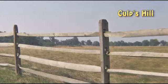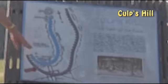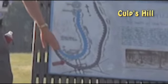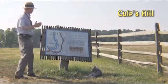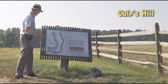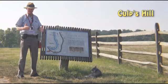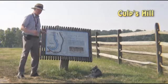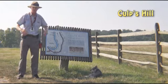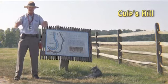Now we're over here on this fishhook line. We're over here on the right flank, the right end of the Union line, which is just up ahead of us. The men of the Union Army extend from Culps Hill for 2 miles to the south to a place called Little Round Top. The Confederate plan on the second day of the battle is to attack. The Union plan is to defend the high ground, and the fighting will take place right here on Culps Hill on July 2nd, 1863, in the afternoon.